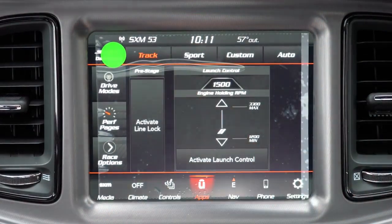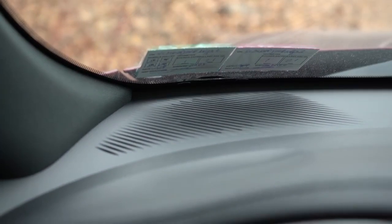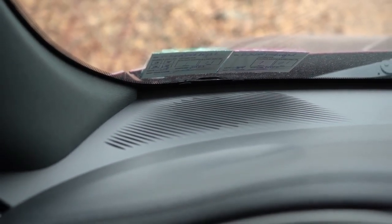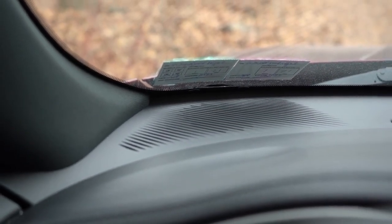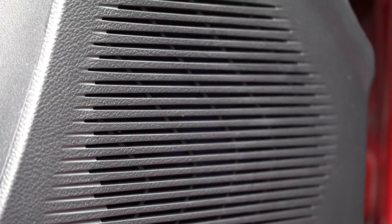But by the way, when it comes to this sound system, you will get 6 speakers and 276 watts. That is the standard setup. However, there is a 9-speaker 506 watt Alpine sound system that is optional for $995. That is the one we have today, and you guys know what we have to do next. Then let's go ahead and turn on the radio, see what we got playing this morning, and let's test out the clarity of this one.